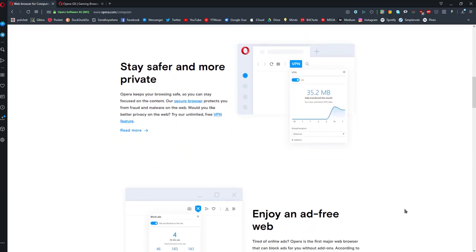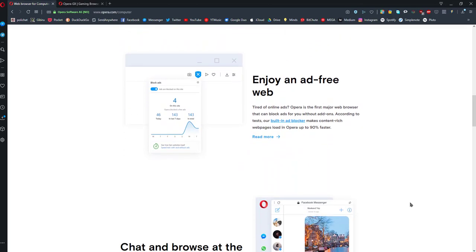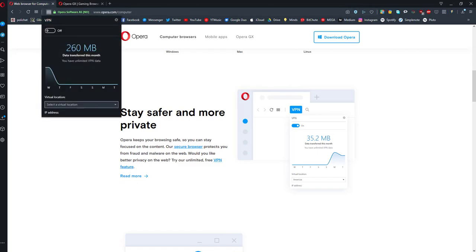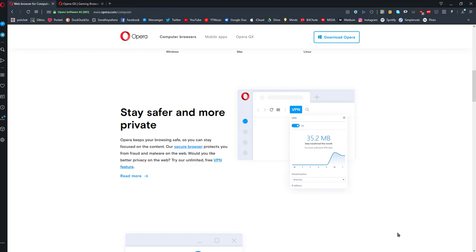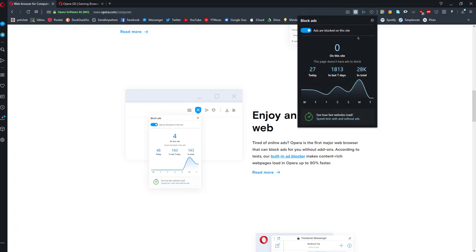As I was checking out an update to the Opera browser, as you can see all of the options you can have, it has a built-in VPN that you can use at any time. All you have to do is click up here and turn it on, and it costs nothing, which is wonderful. It has a built-in ad blocker that you can use right here.